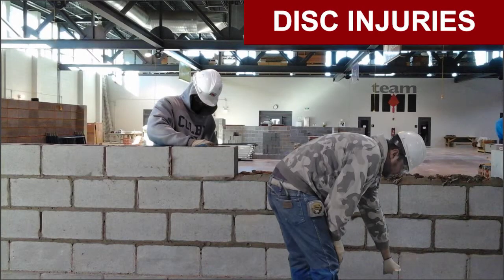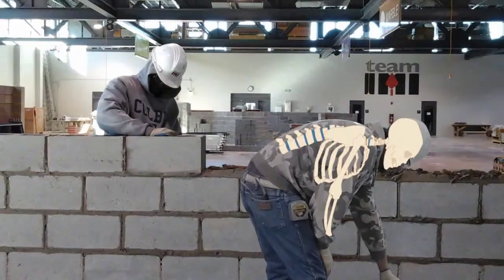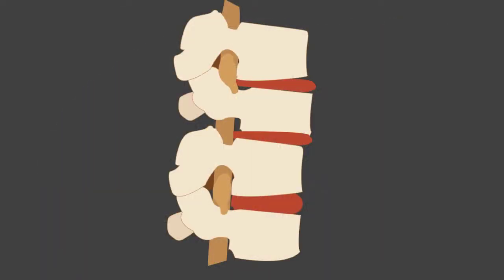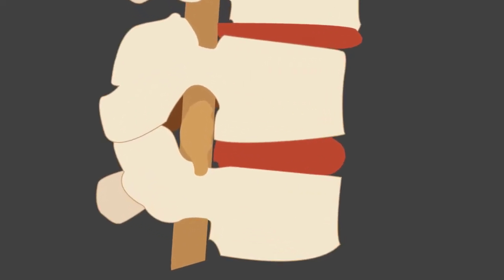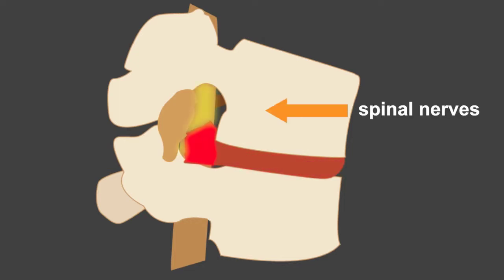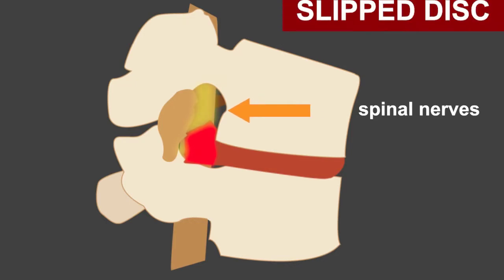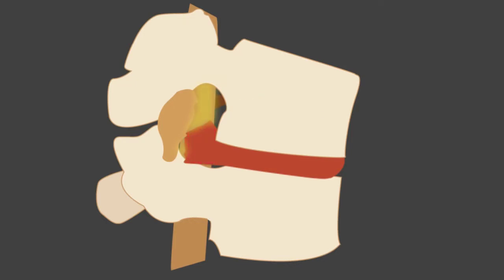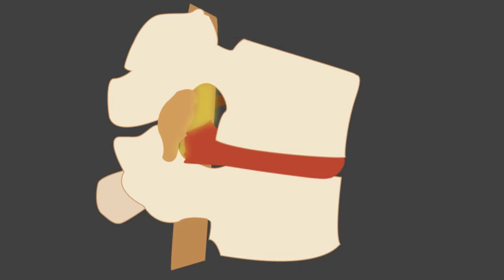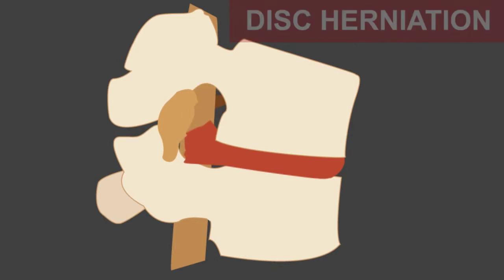More serious cumulative trauma back injuries occur to the discs in your spine. If you constantly bend forward at work, and especially when you bend and twist, you may tear some of the outer fibers in your low back discs. Eventually, some of the jelly-like center of the disc is pushed backward onto the nerves, just like squeezing a jelly donut. When the disc is pushed far enough backward to cause pain, we sometimes call it a slipped disc, though the correct medical terms are disc protrusion, or, if more severe, a disc herniation.